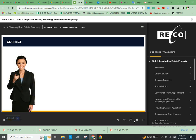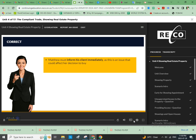That is correct. Matthew must inform his client about any issues that could affect her decision to purchase the property as soon as possible. This is also a great opportunity, as per Section 8 of the Code, to refer her to a professional with expert knowledge in this type of problem.